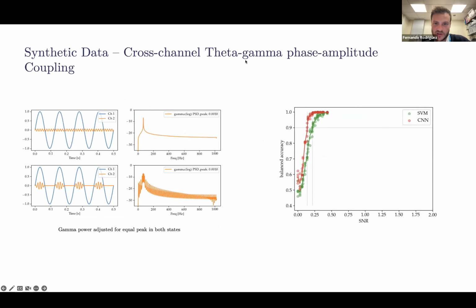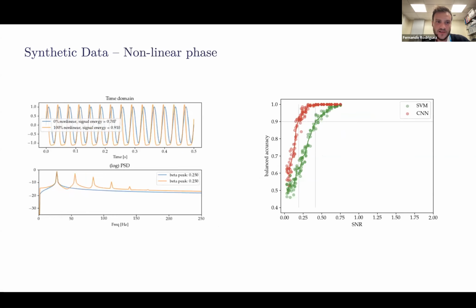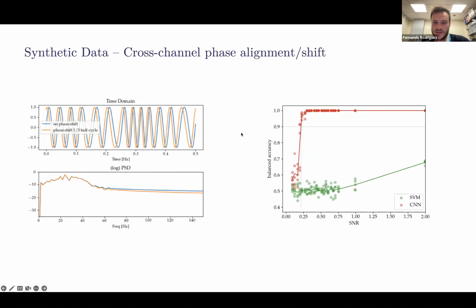So here we have cross-channel theta gamma phase amplitude coupling instead of intra-channel. Here we have nonlinear phase, where the peak to trough time difference within the waveforms is very different than the trough to peak. So basically a nonlinear phase. And here again, we see the harmonics, the CNN being a bit better at solving these sorts of issues.